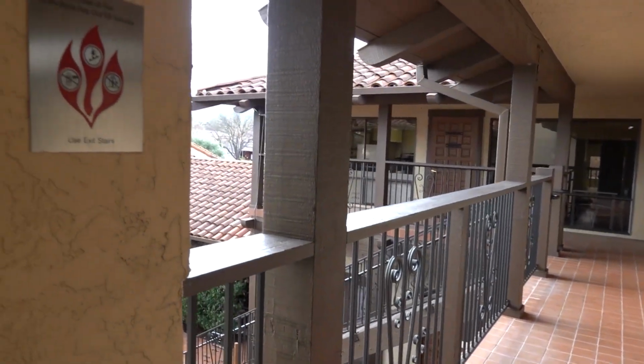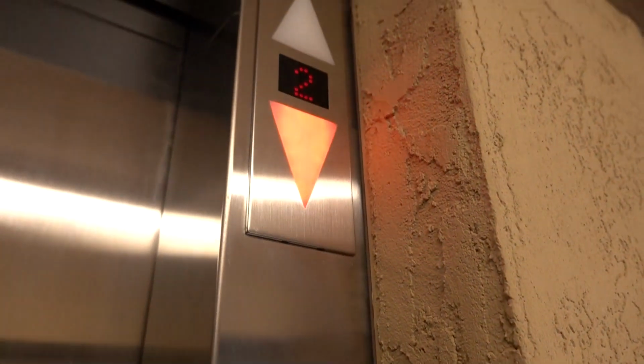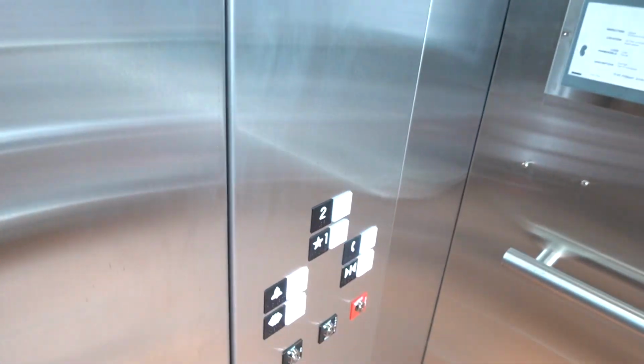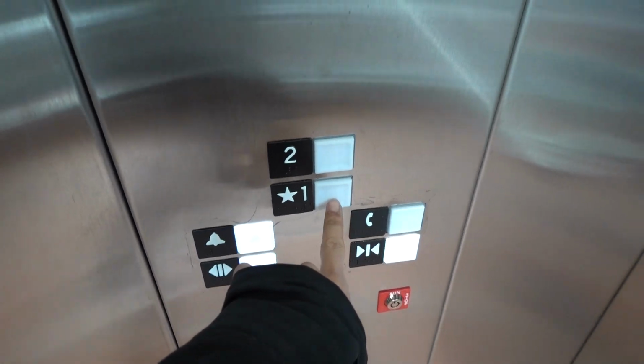Now it's done. You can see how much older this building is, and this elevator is very new. It doesn't have like a whirring door operator, and it doesn't say elevator is going down. I think this is a 3300.